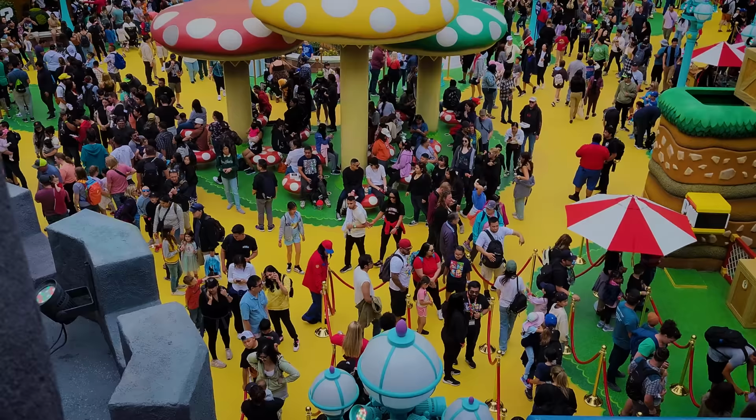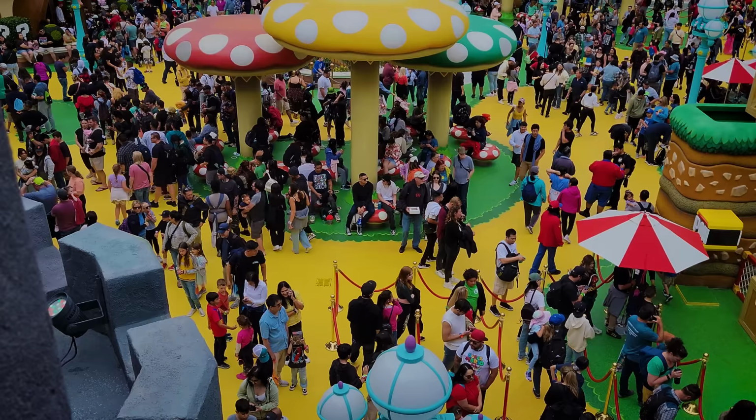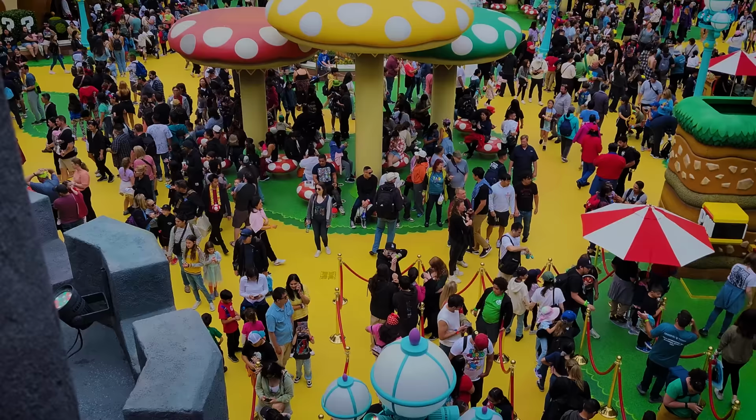I mean, it is incredible how popular Mario Town has remained and is going to be in the future. I just hope that they find some way to increase the footprint of this land, because there's so much more that they can do, and people will gobble it up.